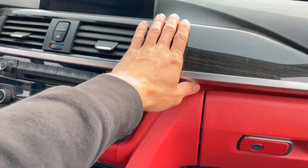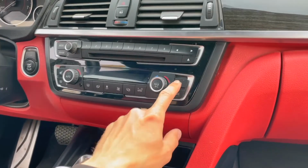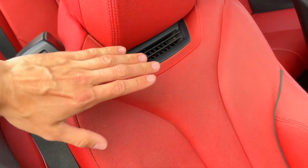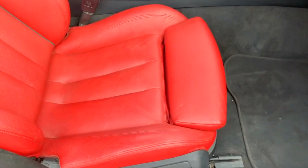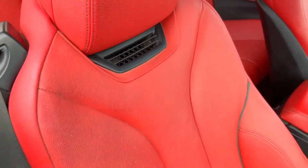Dashboard trim is good. What else do we have? Ooh, heated seats. Damn. Oh, and also I forgot to mention this seat on the 4 Series. There are 2 options of seats. Actually, maybe even 3, maybe even more. So there is a non-sport version, but this is the sport version of it with the leg support in here. And this one is also heated, with that heater vent for your neck.